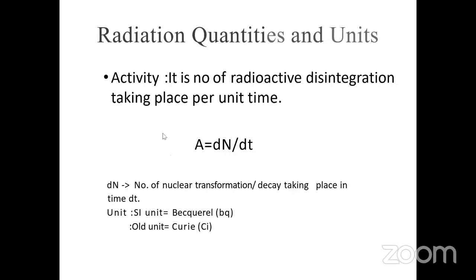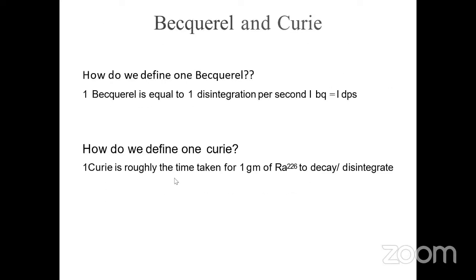Because this is related to the radiation field quantities, the SI unit adopted is the becquerel. Generally, the unit is 1 per second, but to make it separate from other physical quantities, the name of the great scientist Becquerel is given, and the SI unit is termed the becquerel. The old unit is the curie. We know Madame Curie very well; she discovered polonium and radium, and based on that, the curie is also a unit of activity. So, what is becquerel and what is curie?